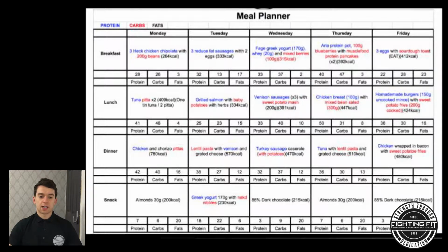So the Greek yogurt is highlighted in blue to show it's the protein, and the mixed berries are in the red for the carbohydrates. And I've done that throughout there. If you look at the snack on Wednesday, which is dark chocolate, that stayed in black because the key that I gave for fats is black, so that will majority provide the fat as a macronutrient for that snack. So to give you a bit more of an example of this and break some of these meals down further.